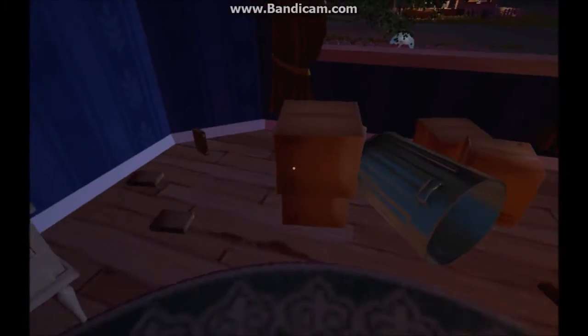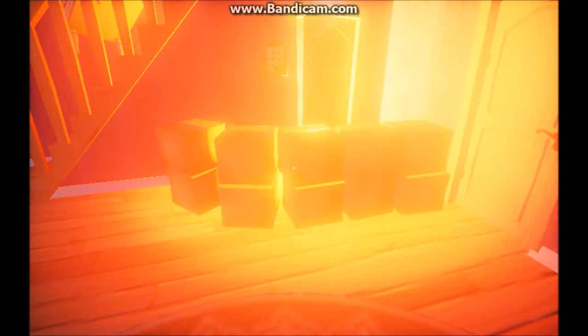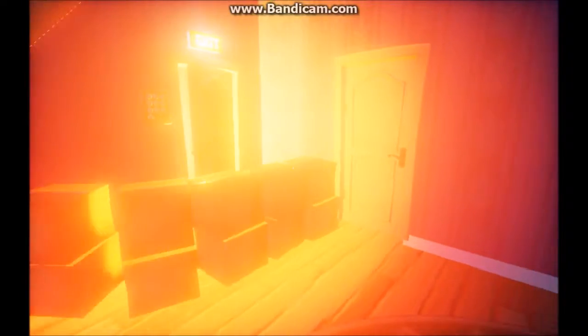Alright, so, first experiment is basically good to go. I'm not going to use the rest of those boxes. This is just 10 boxes that I've stacked in an attempt to protect myself. So, let's go! Oh, wow. He plowed through that really quickly.